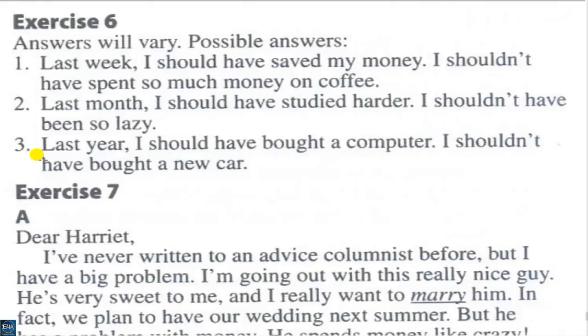3. Last year, I should have bought a computer. American, bought. British, bought. T, a soft D between U and A. Last year, I should have bought a computer. I should have bought a new car.